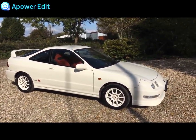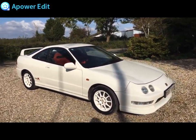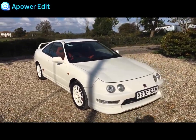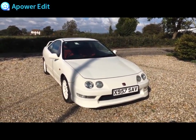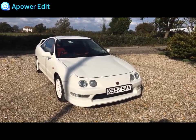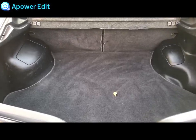apologise, just wait for the car to go by. Unfortunately, the shadows from the poles behind me going across the car don't help now, but it is extremely clean. It's not to say it isn't a used car, and there will be a microscopic blemish somewhere on the vehicle, but you'll have to look extremely hard to find anything. It's coming into the boot now.